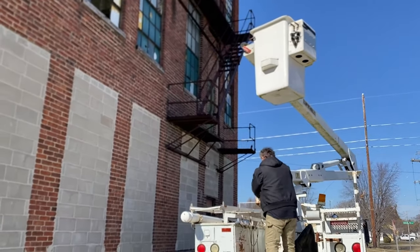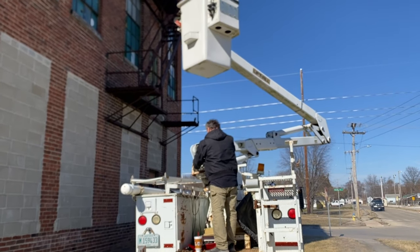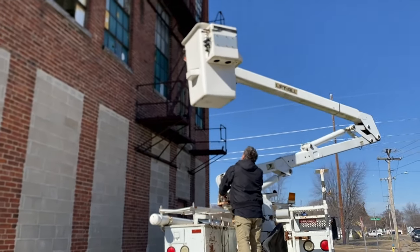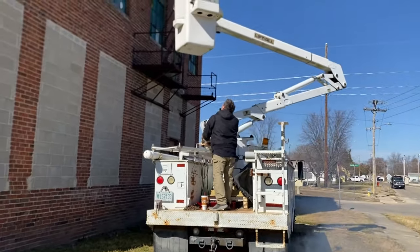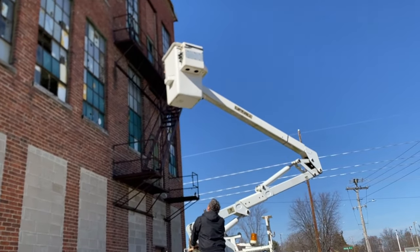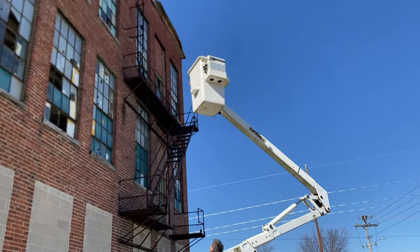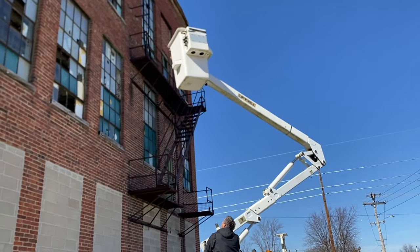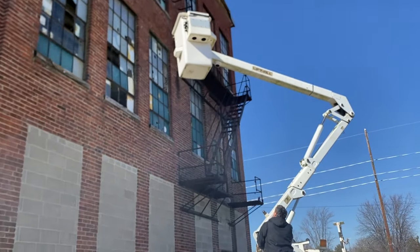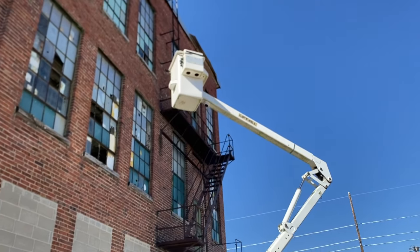Yeah, those stairs could interfere with the arm. See that bounce and that wobble? That's the terrifying part. And once it gets up high, the whole truck wobbles. I think you're going to get to those sills. Wow. Oh my gosh, it could even go high enough to work on the top part of those third floor windows, yeah? Still going up.